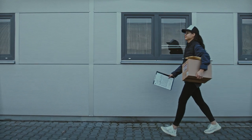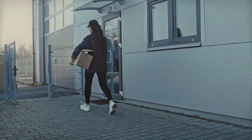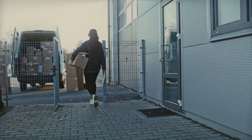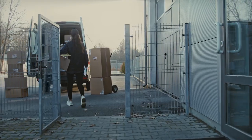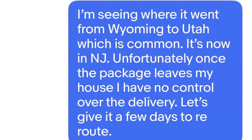It's really out of my hands once a package leaves my house and is picked up by the Postal Service. Short of hand delivering each and every item myself, I have no control over the delivery of an item. I knew I had to respond to the buyer, so I said, I'm seeing where it went from Wyoming to Utah, which is common. It's now in New Jersey. Unfortunately, once the package leaves my house, I have no control over the delivery. Let's give it a few days to reroute.